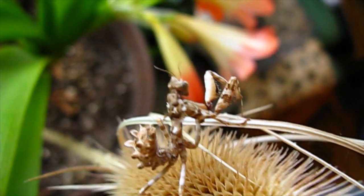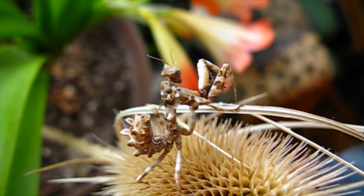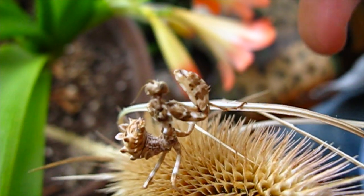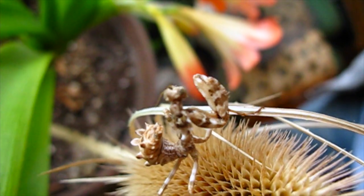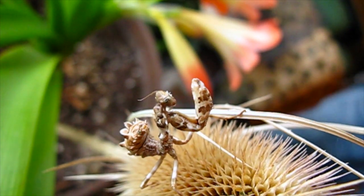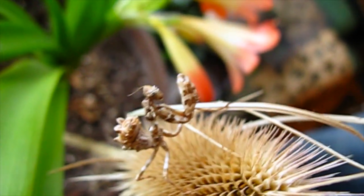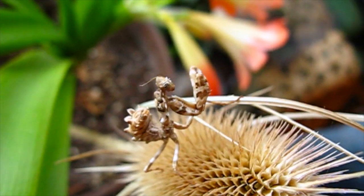And this is a juvenile. So how big do they get? We're probably going to see her hopefully get to maybe between 3 and 4-ish inches. Oh, pretty good size. As far as I can tell, this one's only about maybe an inch and a half now. It's still got some growing to do, depending on how you measure it.